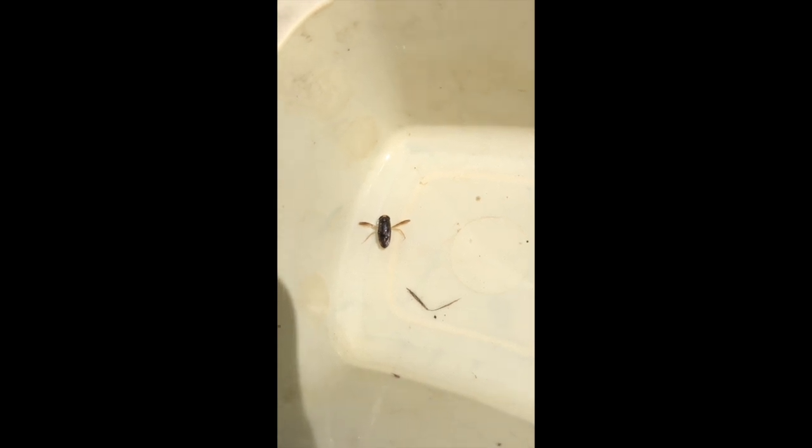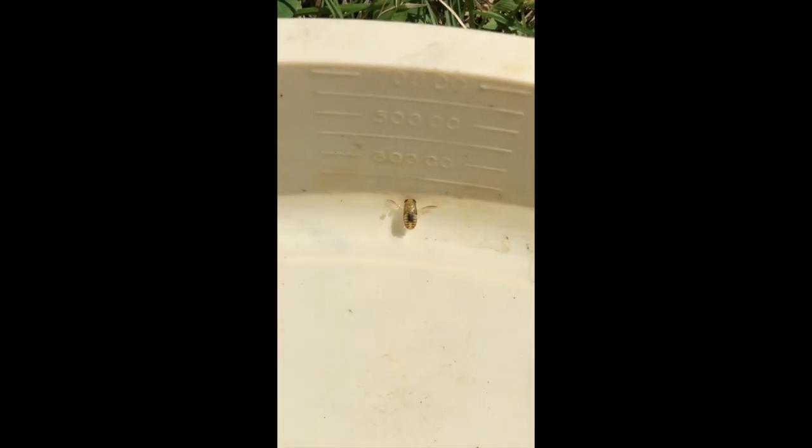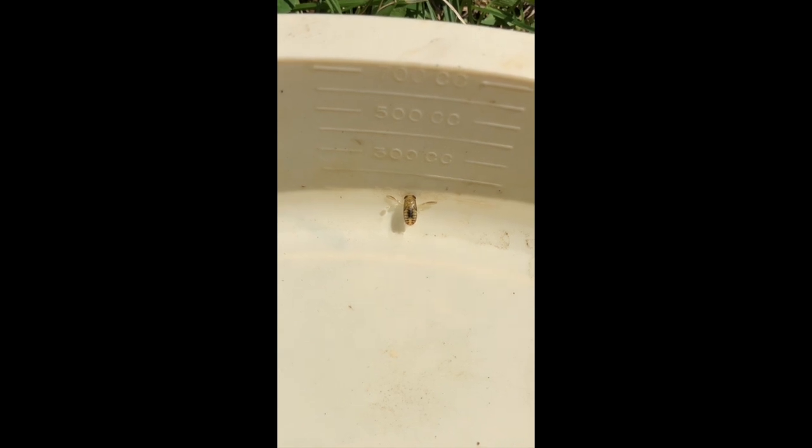These actually swim on their stomach like you were doing a regular swimming stroke. We had talked before about the back swimmers that swim on their backs. These actually just swim on their tummy. So again, these are called the water boatmen, and they are common in our ponds.